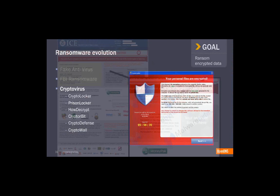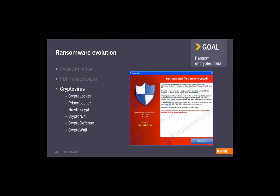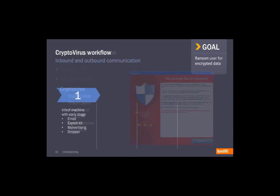On the damage to the computer, the crypto virus has been the bane of many service providers and IT departments' existence. It started off with CryptoLocker, but has evolved into a multitude of copycats. And its typical workflow, pretty standard: infect a machine with an early stage, so email, drive-by downloads. Malvertising has become more heavily used, where ads running on legitimate ad networks and legitimate websites are being redirected to drive-by download sites as well as droppers.